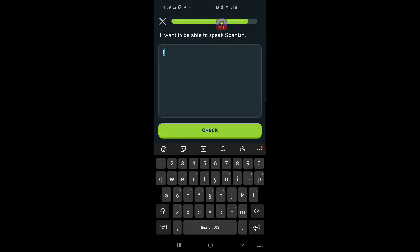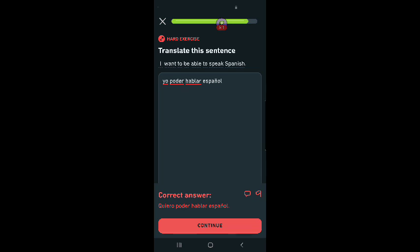I want to be able to speak Spanish. Yo poder hablar español. Quiero. I want. Okay. That's the first verb. I want to be able to speak. There's three verbs there. Two are in the infinitive.